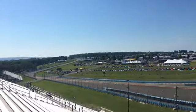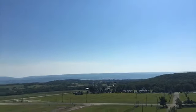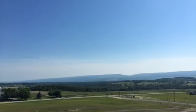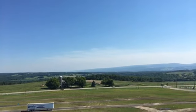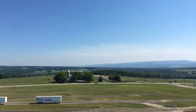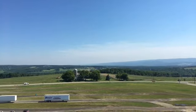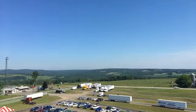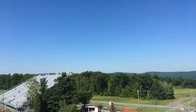I don't know if you were here when I showed the view around here, but this is the view from the top of the grandstands. Right back there is Seneca Lake, the Finger Lakes, upstate New York. Usually you can see some of the water right down there, but it's super hot today, so it's real hazy. But this view, man, is great. I love this place.